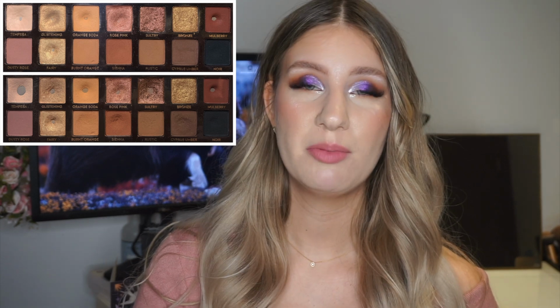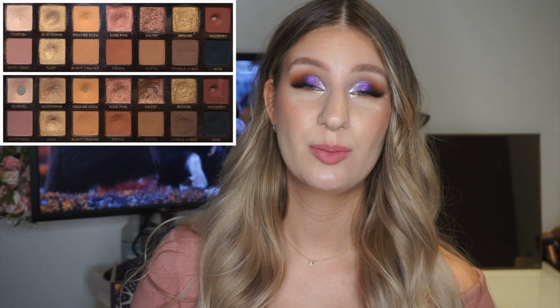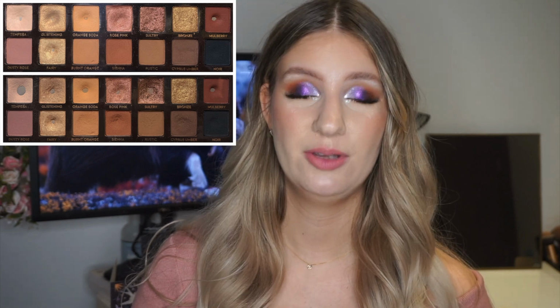Moving on to one of my most used shades in the palette is the shade Burnt Orange. This is a really nice crease shade, and I've been using this one a lot.